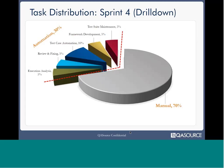Why is this important? Because this helps you optimize. If your team is doing less test case creation, guess what? That means you're saving less time on manual effort. Your test case creation has to continue to go up. And this chart also tells you if you're spending more time on reviewing and fixing scripts, maybe there are challenges with your framework. So maybe you want to fix your framework. So this chart is very, very important.